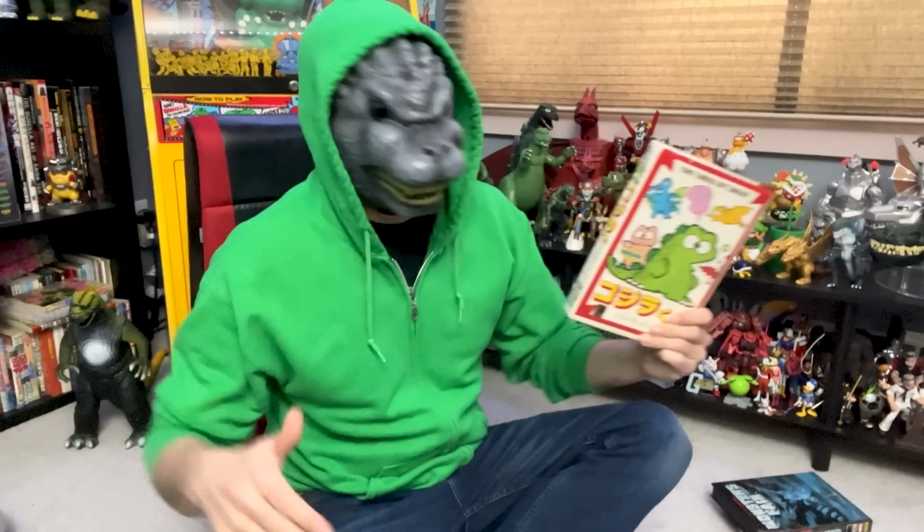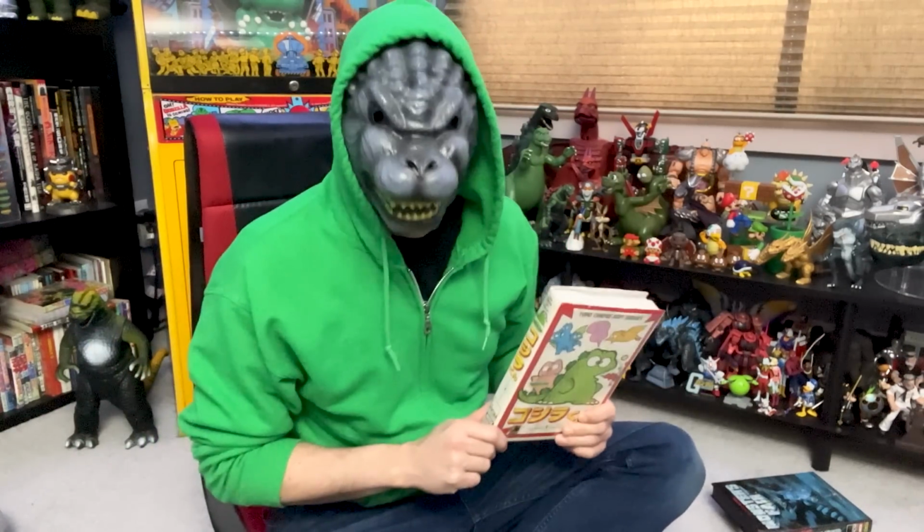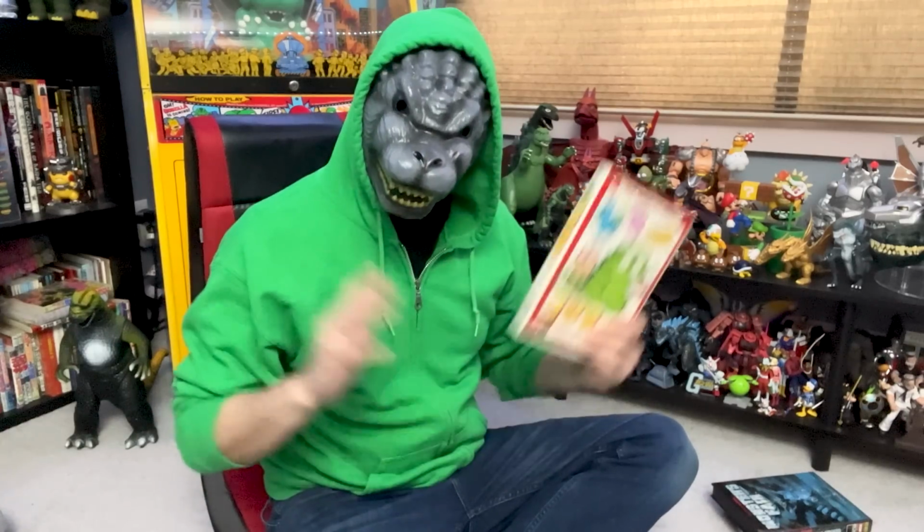Bottom line, there are three different versions of this rock-smashing maze puzzle game. And you know what? I'd be down for a fourth.